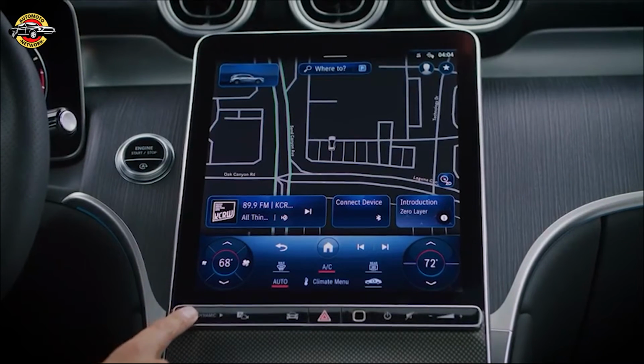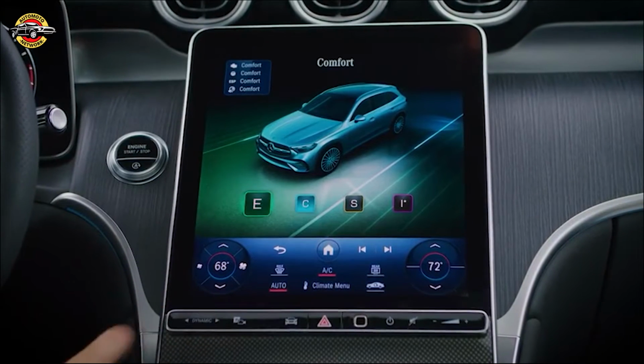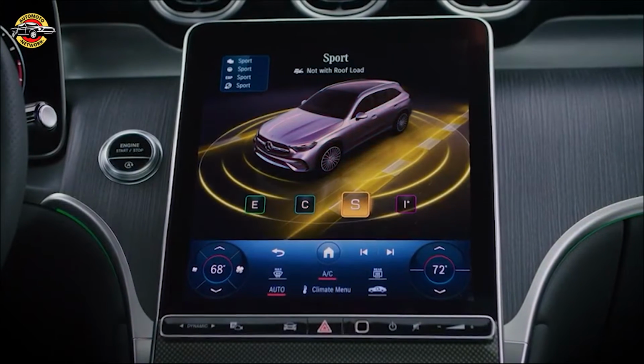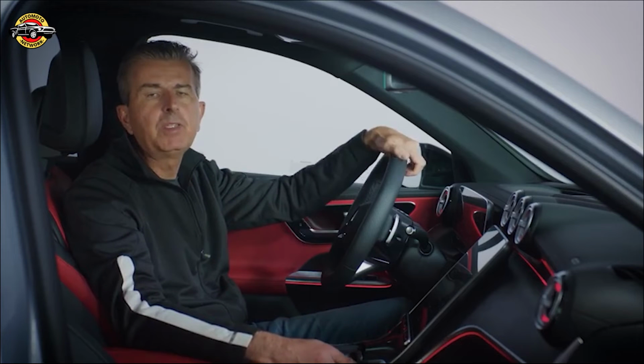The 11.9-inch central touchscreen features a screen slightly angled towards the driver to provide the best possible view. The new GLC comes with our second-generation MBUX infotainment system and Hey Mercedes voice control. The intuitive zero-layer user interface gives you direct access to the most important functions of the MBUX system by placing them right on the first menu level of the display.